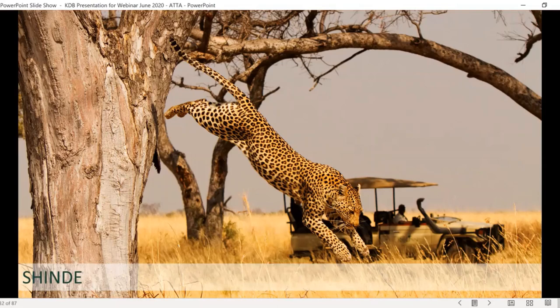So Shinde is actually one of the oldest properties in the Okavango Delta. It's prime real estate, it's prime wildlife area. It's very, very beautiful. And because we got involved in tourism way back when, over 50 years ago, we were able to secure this site for ourselves.